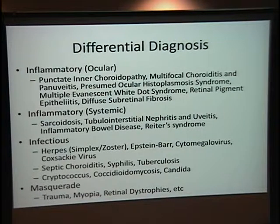And then septic choroiditis, especially given her history of recently being on systemic steroids, perhaps she has some septic emboli that were sent there, syphilis, tuberculosis. And then the masquerade ones, I don't think it really looks like any of these, but for the sake of completeness, I think you should always remember trauma when you see pigmentary changes in the retina. Myopia can cause those, although she's pretty mild. And then early retinal dystrophies can give you pigmentary changes.